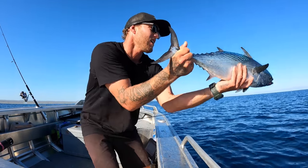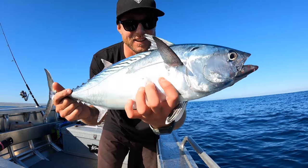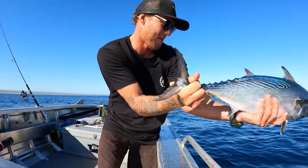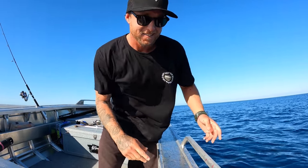Whoosh. Oi, oi. There we go. There's the first proper fish of the morning. Lovely little tuna. Now let him go. He just spat out a lot of little bait fish. Oh, there he goes. Released easy.